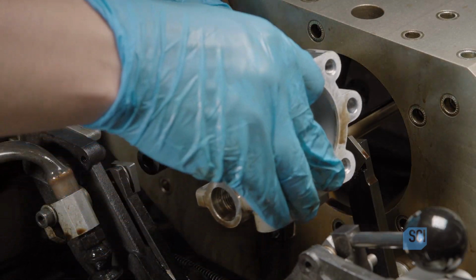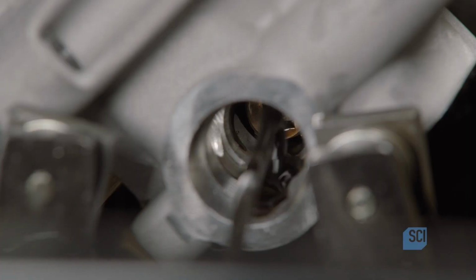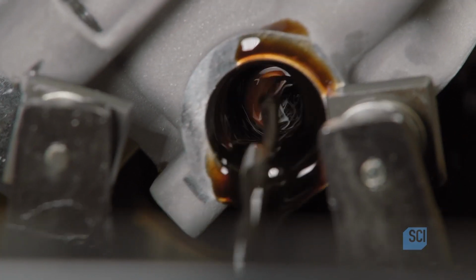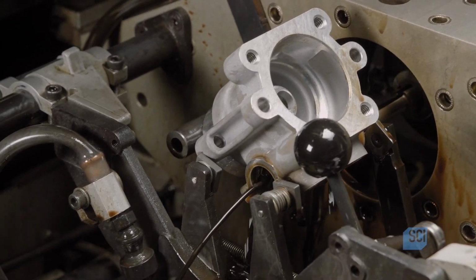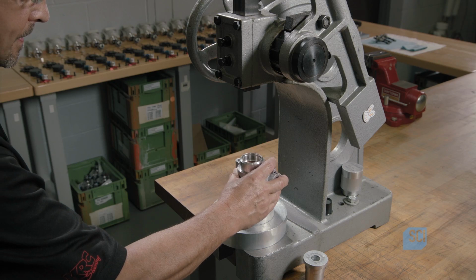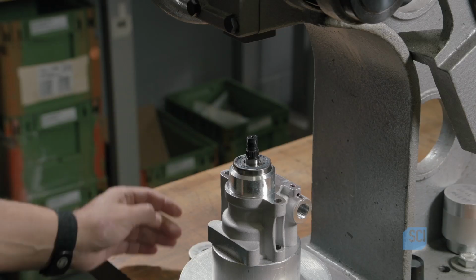A worker now locks the pump housing in a honing machine. The machine floods the pressure relief bore with lubricant as a stone hones the inner diameter to a precise tolerance. He then transfers the pump housing to a press. He inserts a bearing and shaft in the center bore.